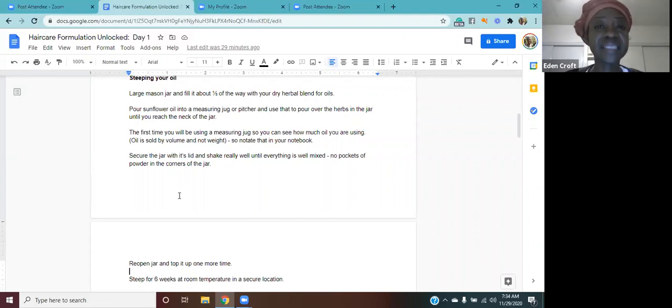You're going to put that in a safe, secure place. It doesn't have to be in a sunlit window, even though that's nice. It doesn't have to be in a warm place. You can put it in a cupboard up high if you have kids or pets or something that might disturb it. So you want to shake it once a week and just put it in a secure place.